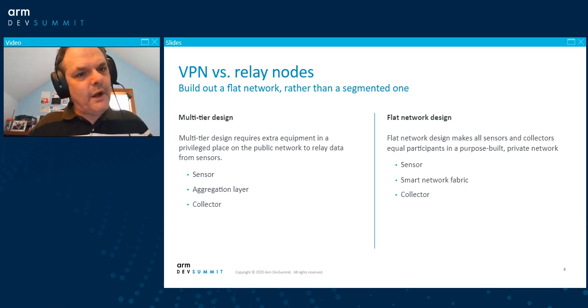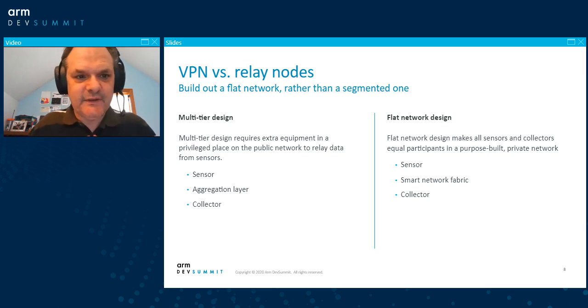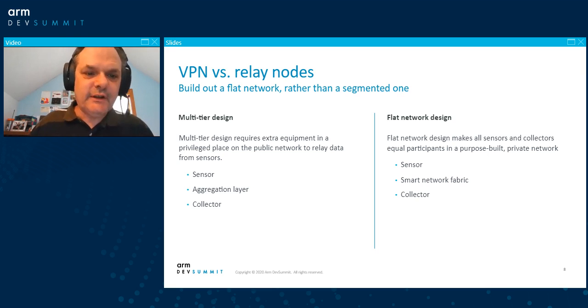One approach to sensor network gathering is to have a series of layers between your sensor and the final collector. If the sensor talks to an aggregation layer, and then the aggregation layer talks to a collector, you really have two sets of networks to manage.